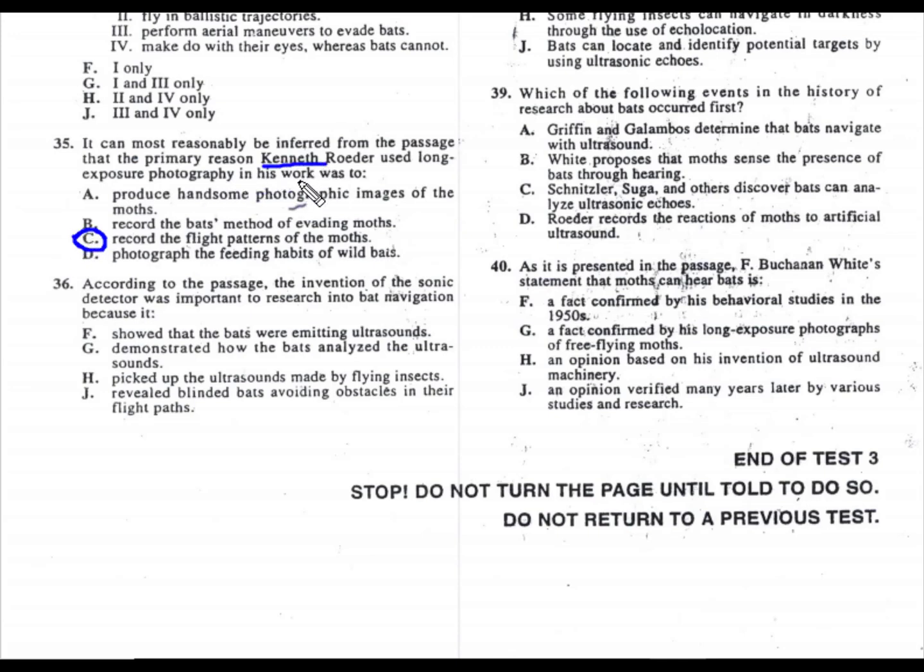Roeder. Pirate flag means that Roeder is in there multiple times. Pirate flag, so you got to read further to the second one. You got this one wrong. Force it and pirate flag.